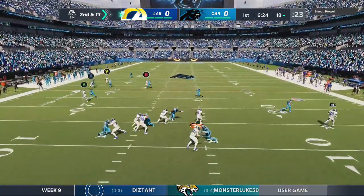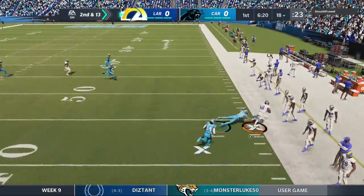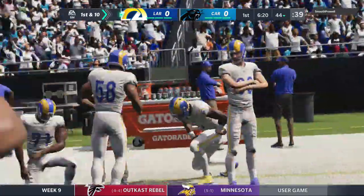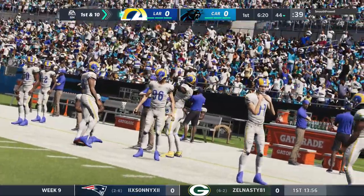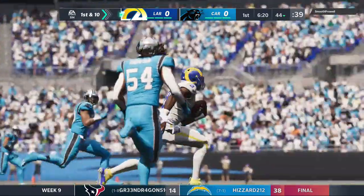Jackson from the shotgun. Eluding the pressure right. He'll run it. And he goes out of bounds just shy of the 45. That one good for 26 and a first down. Now those are the ones that hurt defensively. You do everything right. Excellent pressure, good coverage downfield, and then he slips out the back door and turns it into a nice gain.